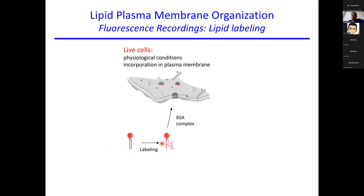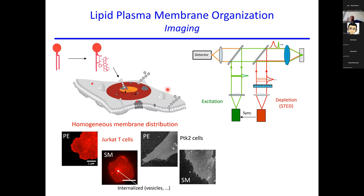And then, of course, with this label, you change the lipid. And that's why you have to do thousands of controls. And we did thousands of controls. Does the label really sit inside there? Is the functionality of this lipid still the same with and without the label and so on? If you introduce a label, you always have to do controls. So how we did it, we put the lipid on a BSA complex, and this deliberately and efficiently delivered the labeled lipid to the outer leaflet of our plasma membrane. And then we went to physiological conditions, and we looked with our confocal and with our STED microscope.